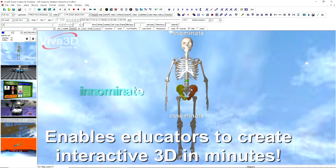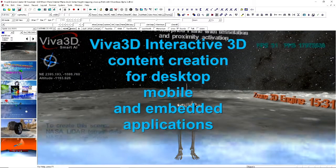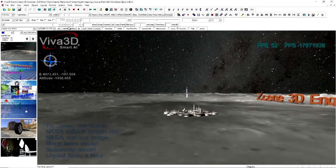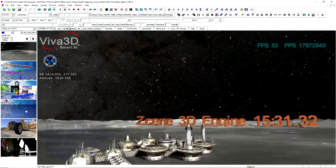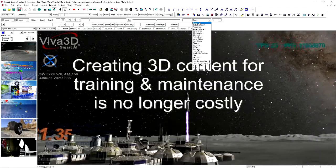Speech output activated. Innominate, humerus, sternum, femur, metacarpals, phalanges, Lambert 30 and viewing. Rapidly create detailed 3D scenes using Viva3D and the Zcene engine. Drop your models into the scene and arrange. It's as easy as that.